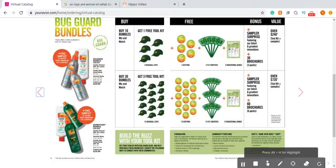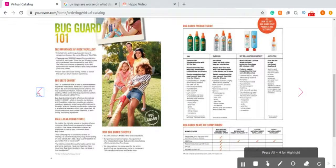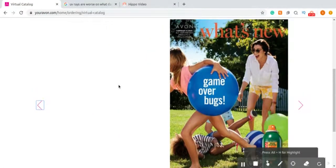Some reps may go ahead and take your order down on the 12th. They can certainly do that for you, but they will probably not be able to place that order until a little later, or may choose to place that order a little later. But if you want to shop by yourself, those products in this magazine will be available on May the 13th.